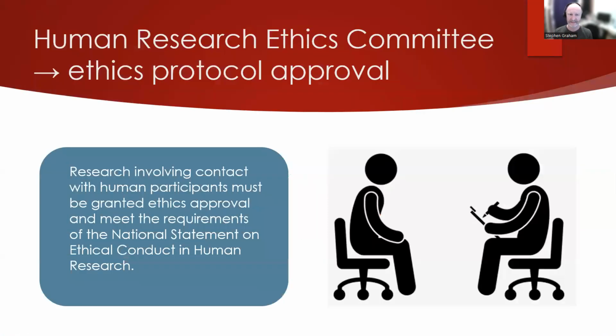Okay, and of course, as anyone who's familiar with research involving human participants, ethics approval is required. This involved a lot of documentation, consent forms and participant information sheets, reference lists, etc. Was quite an onerous aspect to the research project. But of course, it is essential to ensure that there is a proper ethics protocol.